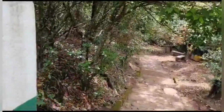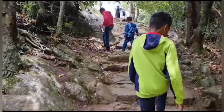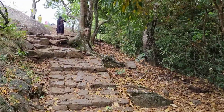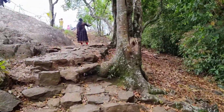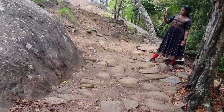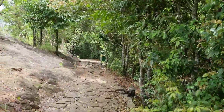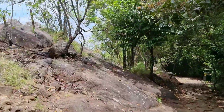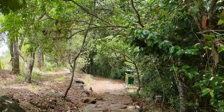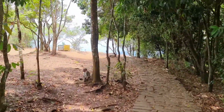Now we are going to see another viewpoint. We need to walk a little further and from there we can exit also. One route is to enter inside the dense forest and make a round, and another route we can reach the entry point again. In this forest you can find many medicinal plants and herbs. You just need to have knowledge about them, then you can recognize those plants.